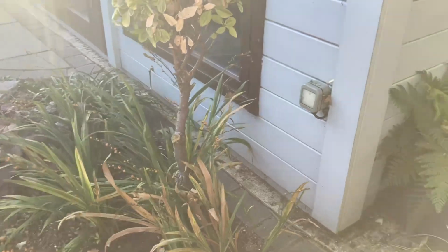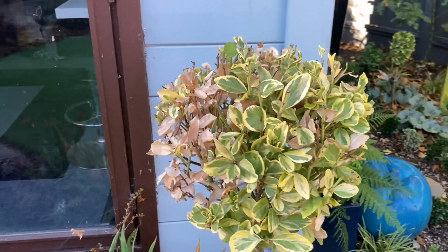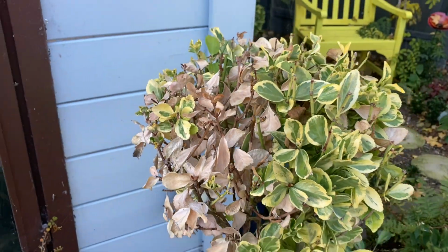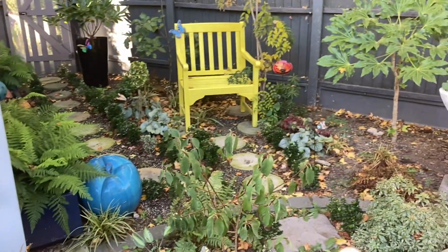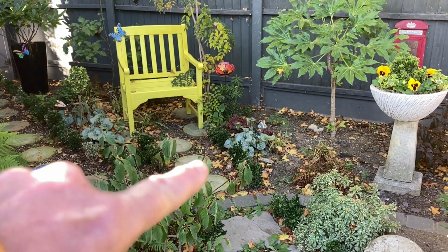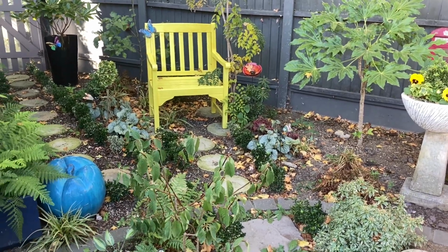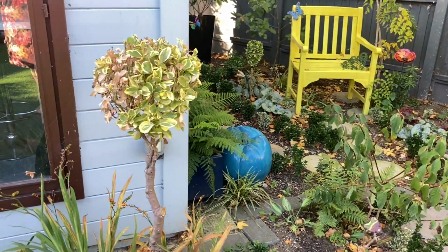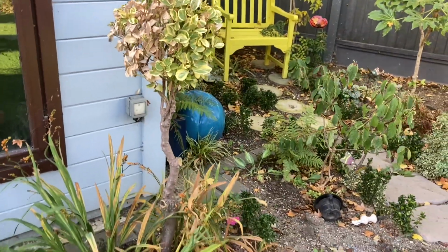And another thing that's not happy, very, very sad to report. This, look, it's dead. This has got to come out. This was the euonymus that we moved. It was there. And when I put the chair there, a few of you said, you have to move it. It's right in the way. So we dug it up. It was a hell of an effort. And we put it there. Fingers crossed, but that's got to come out, unfortunately.